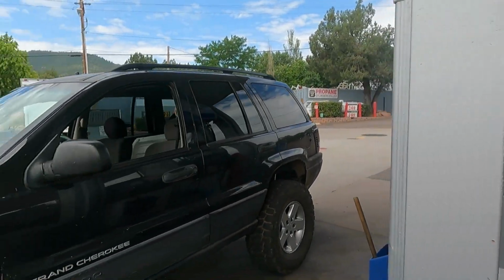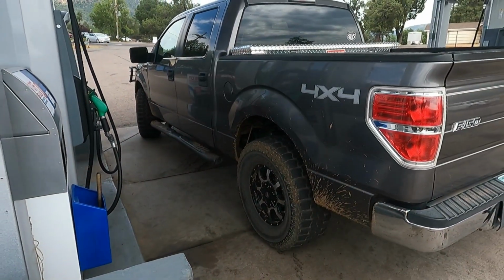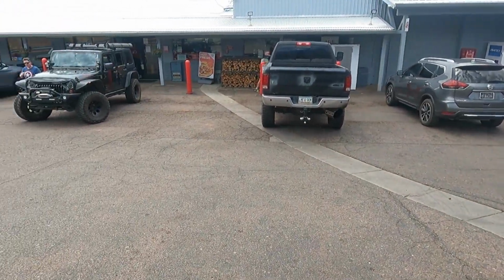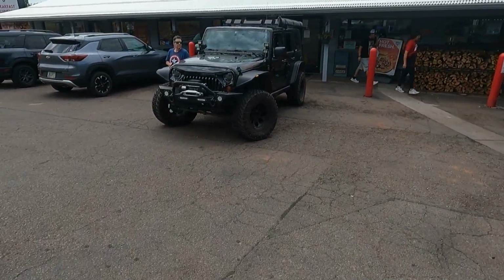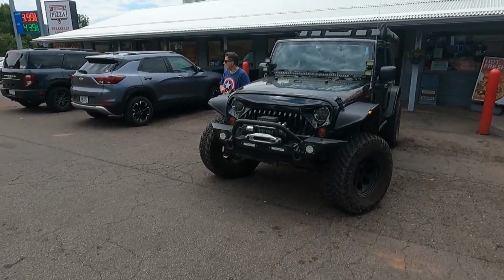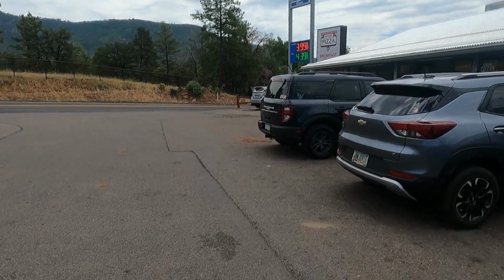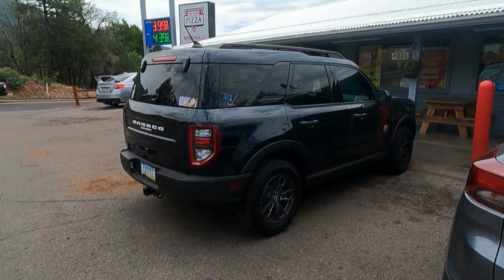So, well, we got the Jeep today. My brother has joined us with his F-150. Got Amy sitting over here next to the Jeep, just getting gassed up. And then my sister brought the Bronco Sport. Bronquito, as I call it, because tiny Bronco. But we're going to see how well that thing does today.